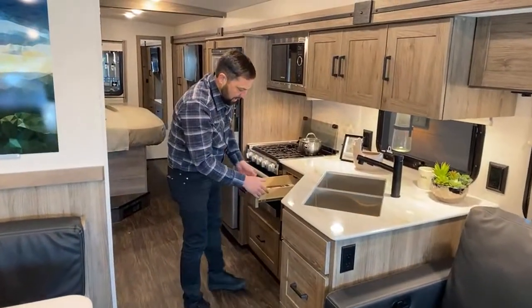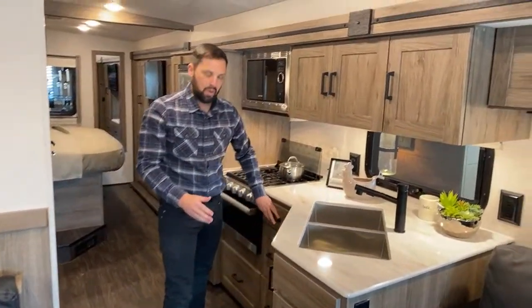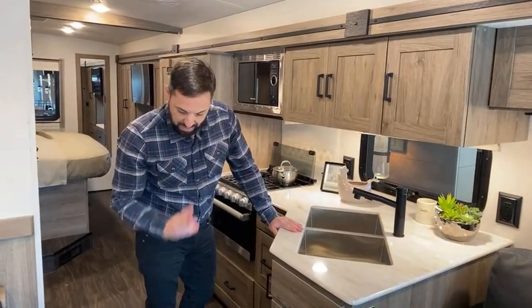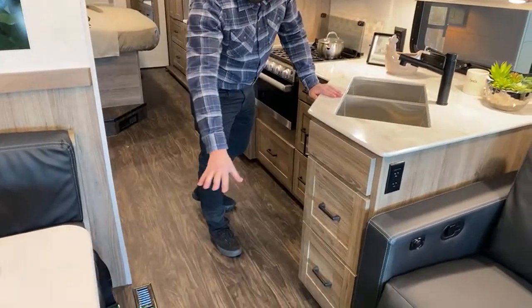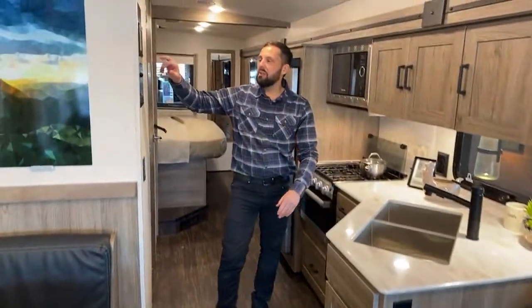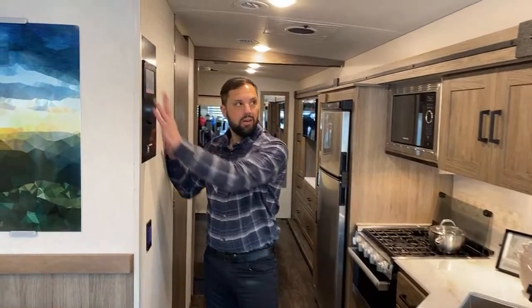Now, they really do a great job. Airstream and Winnebago, very impressive. The two manufacturers do an excellent job. Vinyl flooring throughout, very easy to sweep out and clean out. All the system controls are all touchscreen up here.